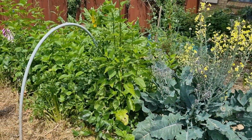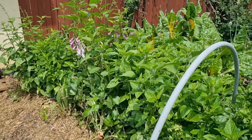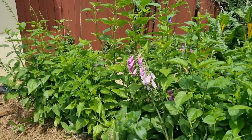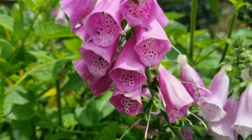The garden is full of life today. Oh my goodness, I see bees, butterflies, hoverflies. I even spotted the first blue-banded bee and I actually don't think I've seen one last year, so that has made my day. There's even lots of ants over here on the foxgloves, possibly going in to get some of that delicious sweet nectar.